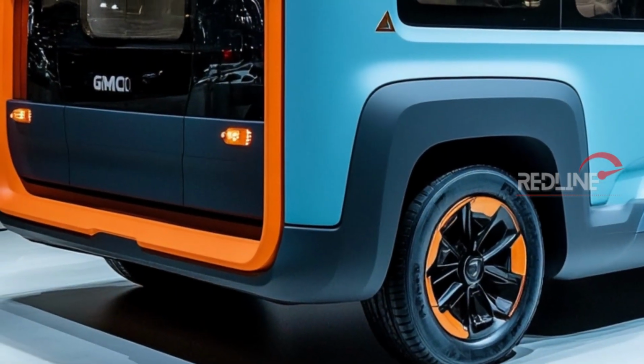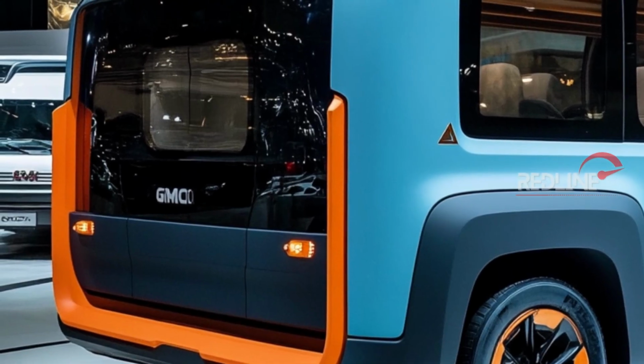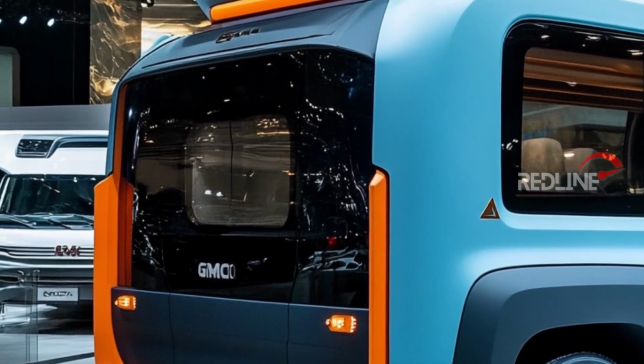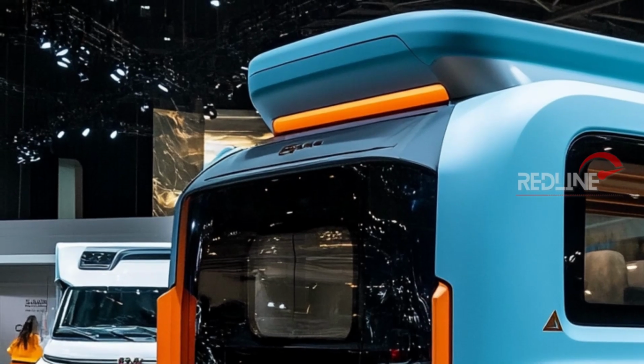The engine used will depend on the GMC Savana base model the body shop or modifier chooses to use as the basis for the conversion. According to the most recent data available for the 2026 model year, the following engine options are expected to be used in a GMC Savana Motorhome conversion.